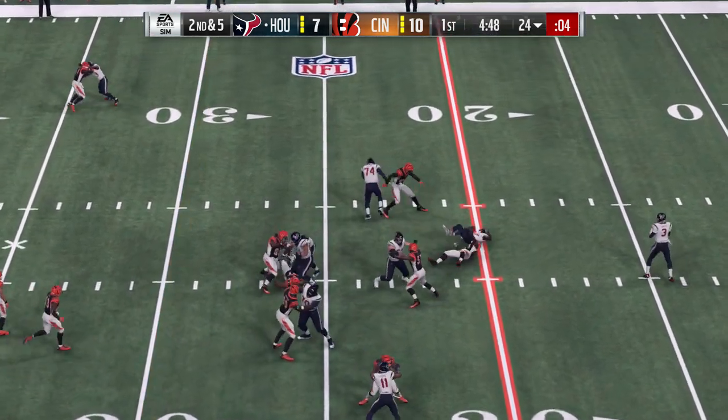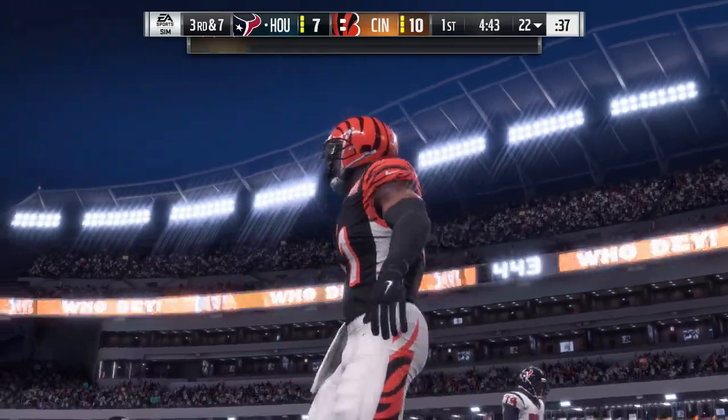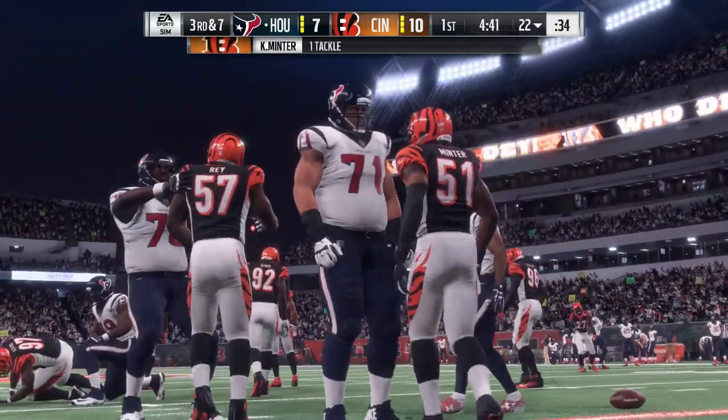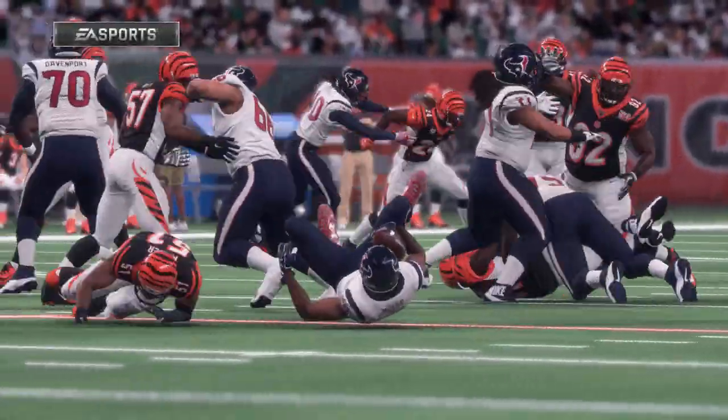They'll run it again with Miller. Absolutely nobody fooled there. He's going nowhere fast as he's stopped behind the line of scrimmage. It'll wind up being a loss of two. And that'll lead here to a third down.